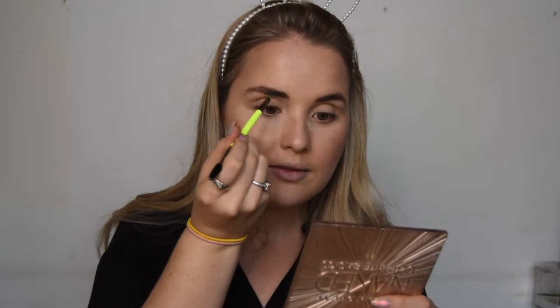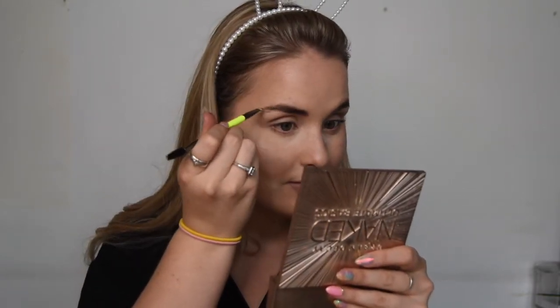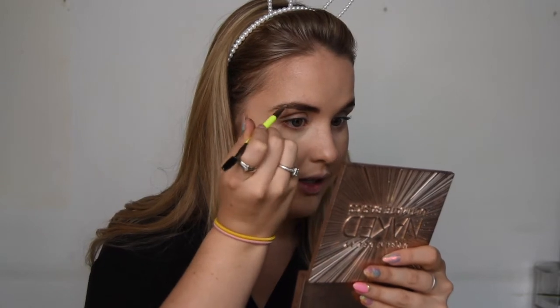I will basically just be filling in the brows where I feel that they are sparse. So to me that would be just brushing up the brow, then creating a few hairs in the front, and then flicking the brush through the brow as I go. And this is where I need the most coverage, because my brow's tail is sparse. So just creating little strokes as I go, and then just using the spoolie as well to brush through the product so it doesn't end up all in one place.